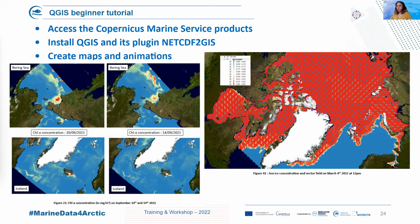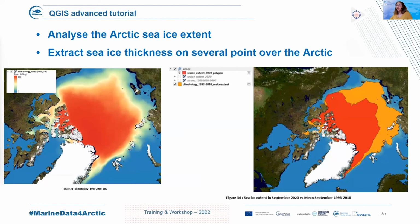And finally, the last exercise, dedicated to advanced level users, will analyze the Arctic sea ice extent, and you're also going to extract sea ice thickness at several points over the Arctic. This is a comparison of the sea ice extent. This is an example of what you're going to do in the second QGIS exercise.